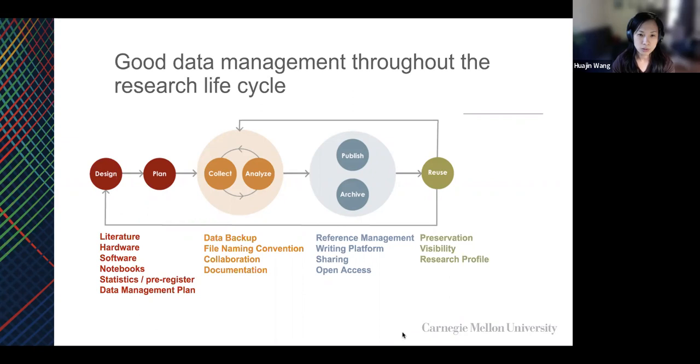And also, an important part is to think about the statistics and study design that you're eventually going to do, and perhaps pre-register your study. And another important ingredient at this is to write a data management plan. Next slide.